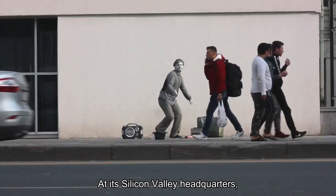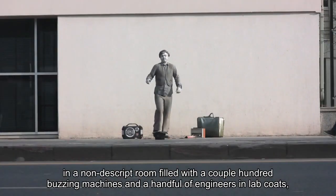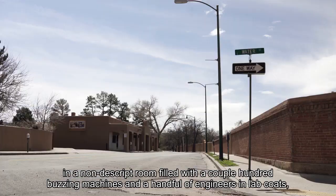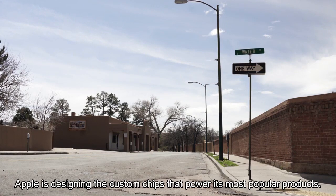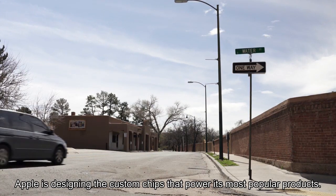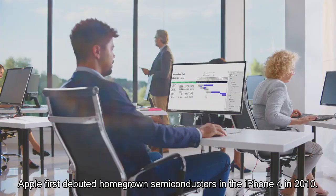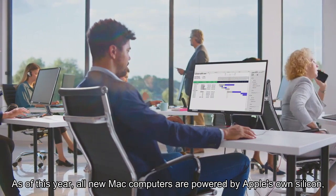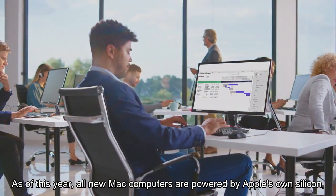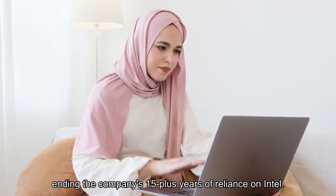At its Silicon Valley headquarters, in a nondescript room filled with a couple hundred buzzing machines and a handful of engineers in lab coats, Apple is designing the custom chips that power its most popular products. Apple first debuted homegrown semiconductors in the iPhone 4 in 2010. As of this year, all new Mac computers are powered by Apple's own silicon, ending the company's 15-plus years of reliance on Intel.